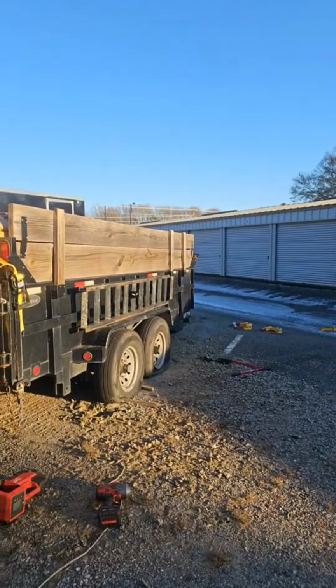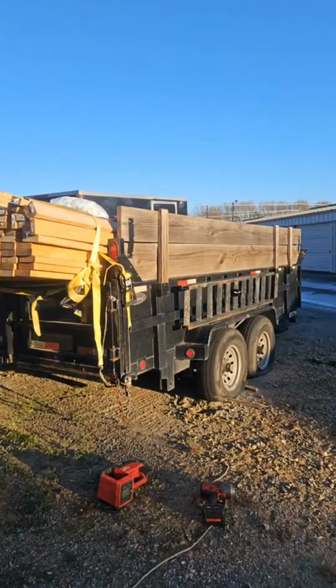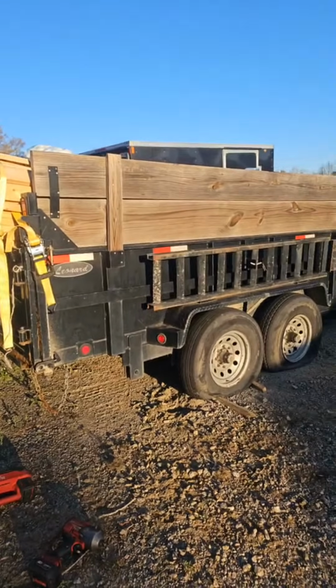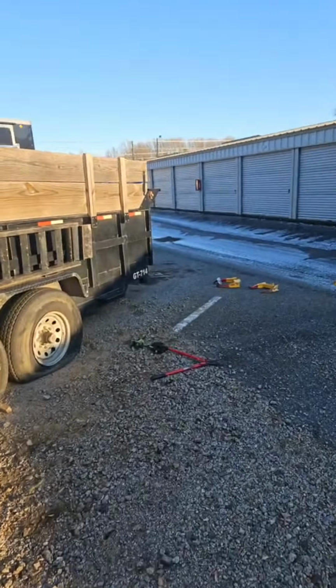Like I said before, that's how I ended up getting my 2014 Challenger RT with low mileage. Somebody left it in the storage unit, stopped paying. Apparently he went to jail. They called me to remove it because they don't want to go through all the paperwork and hassle, and I ended up getting a gem. So these are very lucrative. You will win some, you will lose some.